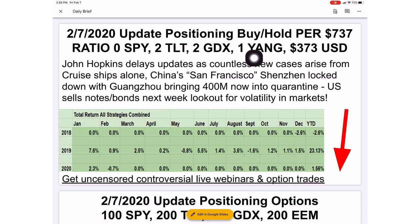I like to be long emerging markets, but not right now, not when they are in a crisis. So instead of having the 2 shares of emerging markets, we have 1 share of Yang. Yang is the inverse ETF of large cap Chinese companies, triple leveraged. So we're not going to have 2 of those, even though they cost about the same as EEM.